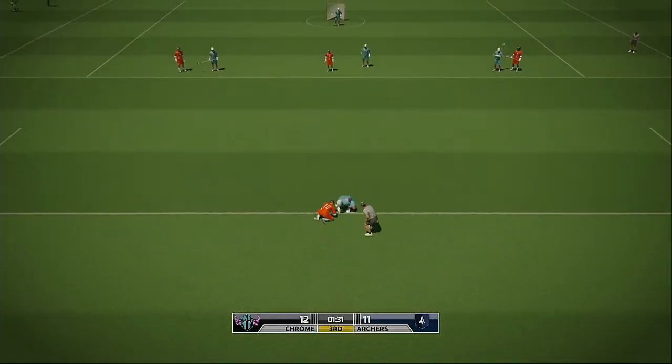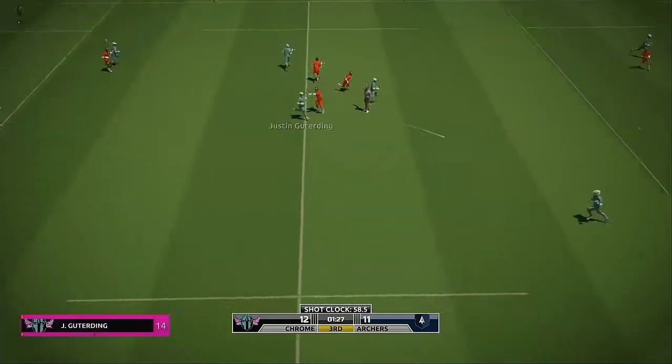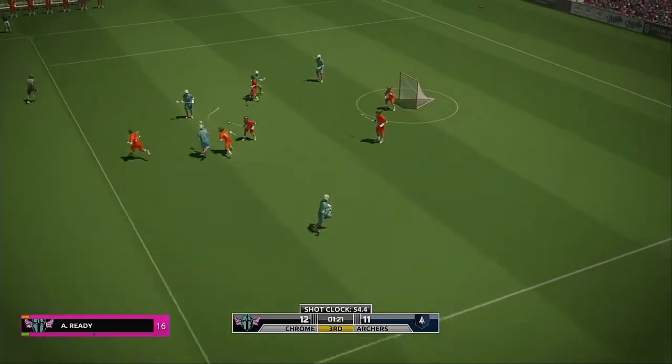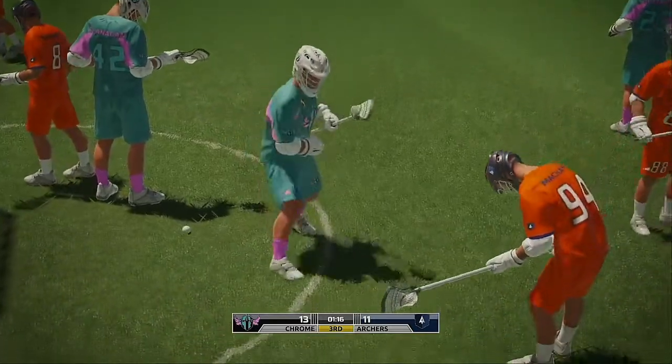Lacrosse is a game of possessions. If you can win face-offs, you're in good shape. The away team wins the face-off and they get a step. Side right. Shoots. Chance for them now. And he scores.